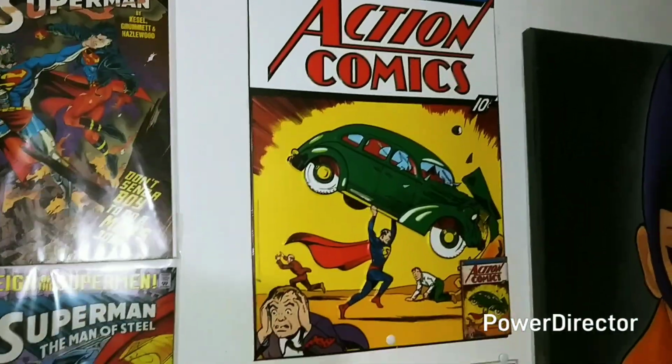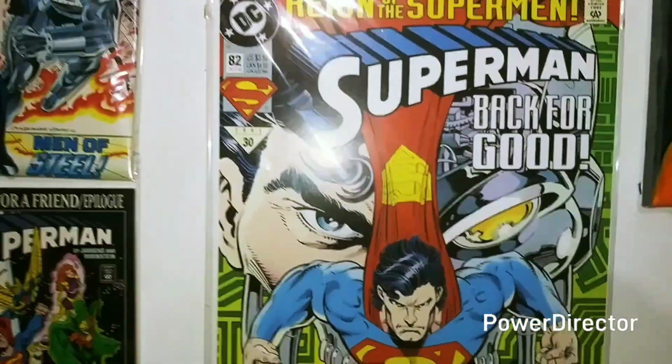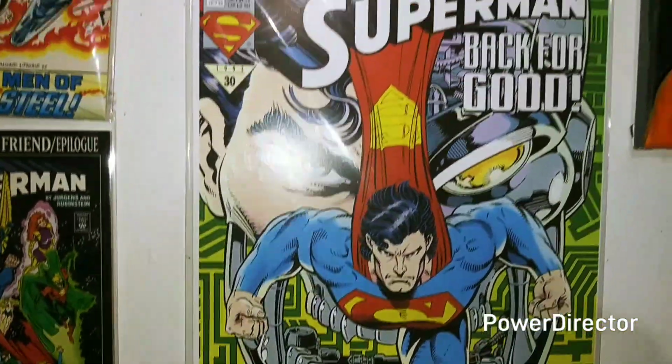Got a couple metal tins. This awesome art print of Superman 82 that's signed by Dan Jurgens. I actually got to meet him at Heroes Con a couple years ago and get that signed.